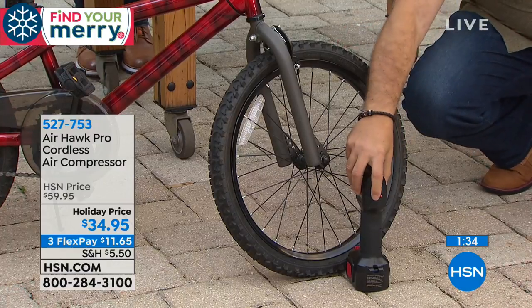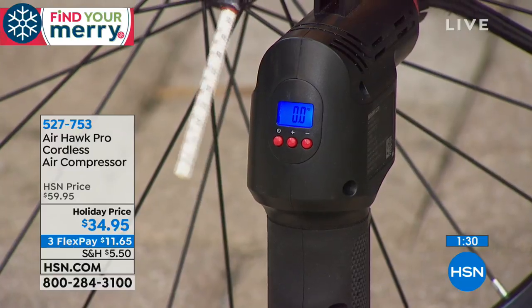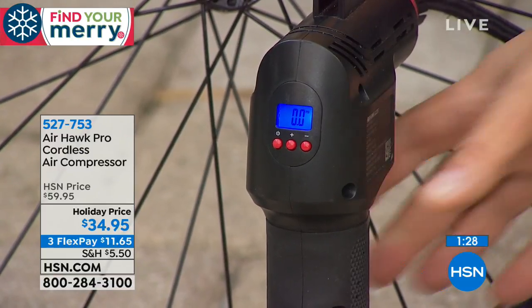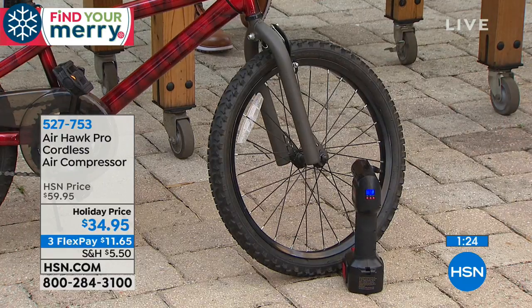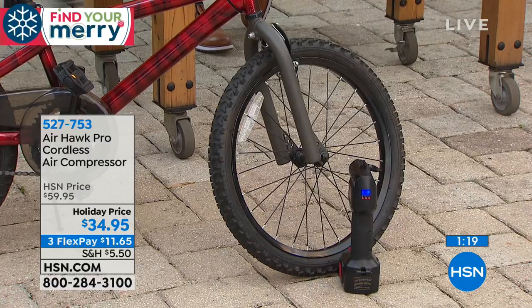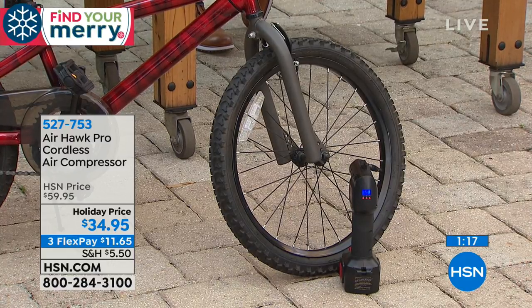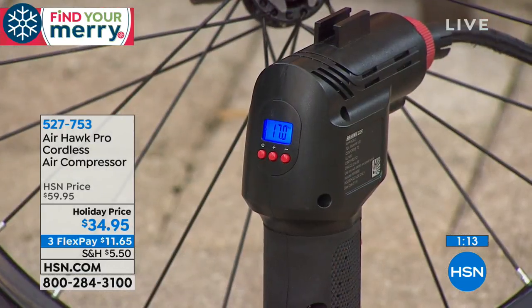With this, it has a nice big display on the back. I can read those numbers. I can't read anything on here, okay? So that makes it easy. Again, I preset the pressure for this tire, and I can just walk away. Now I could be packing lunch, we could be loading the other bicycles. If I had a family of four, that's eight tires on four bicycles. That's a lot of stuff to take to a gas station or to walk down to the gas station.